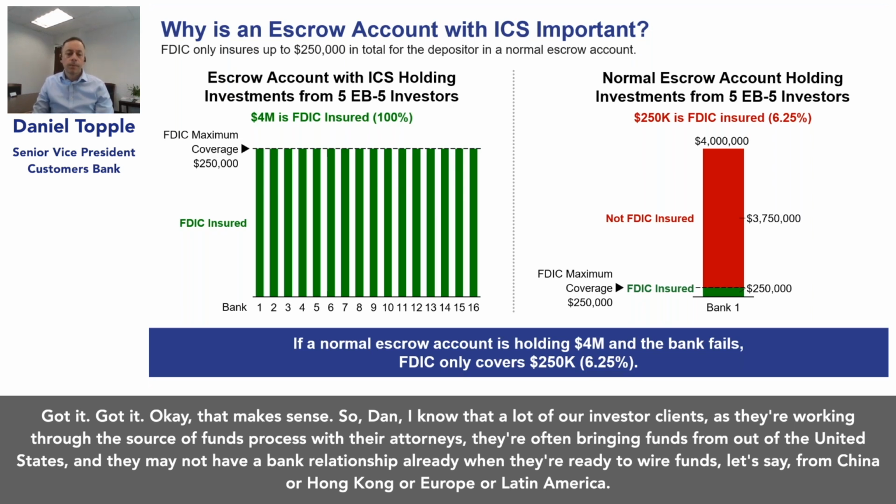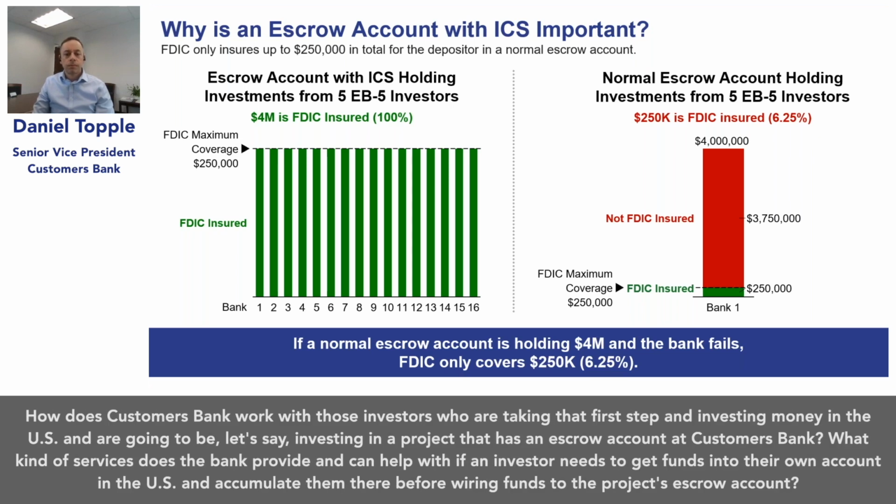So Dan, I know that a lot of our investor clients, as they're working through the source of funds process with their attorneys, are often bringing funds from outside the United States, and they may not have a bank relationship already when they're ready to wire funds, let's say from China or Hong Kong or Europe or Latin America. How does Customers Bank work with those investors who are taking that first step and investing money in the US, in a project that has an escrow account at Customers Bank? What kind of services does the bank provide if an investor needs to get funds into their own account in the US and accumulate them there before wiring funds to the project's escrow account?